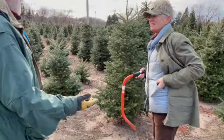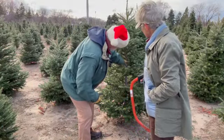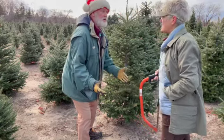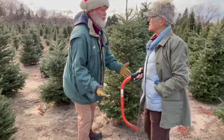I found it. You think so? Yeah, I'm pretty sure. I like this. It's layered. Nice stiff trunk. It's got nice layers. So I like it. Do we have any more facts to give people? Well, we can make some up.